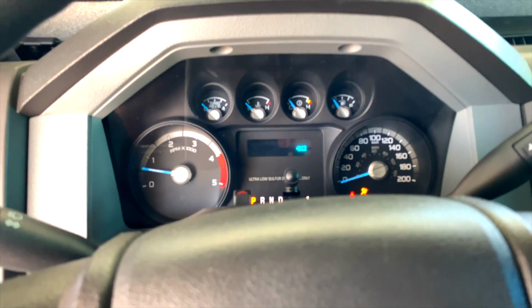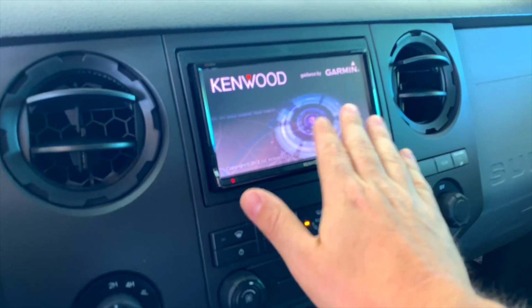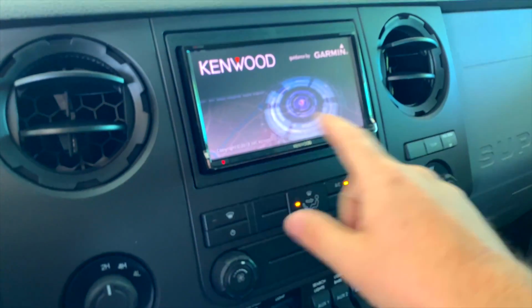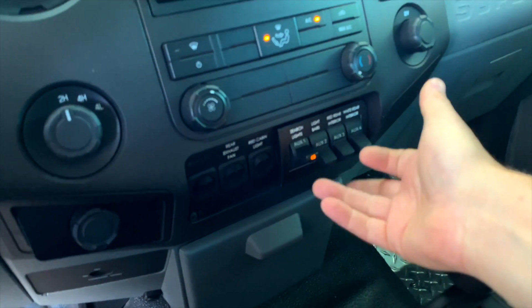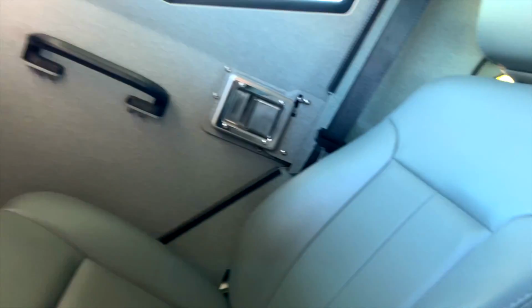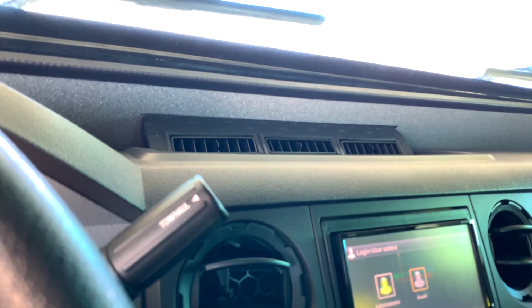You got 17,000 miles. You got the Kenwood, I believe it's got navigation, all that good stuff. This is for your searchlights, light bars. You can have red interior lights, white interior lights if you want. This is the tail light strobes. I'll show you that.